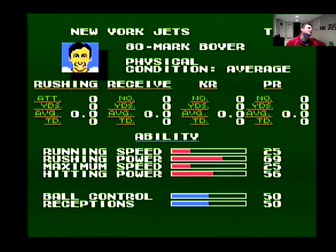Mark Boyer. Now here's a guy that has a little bit of hitting power. Rob Moore was decent. I think he got a little bit screwed on his ratings in Tecmo, but the Japanese developers did the best they could, and I think they did a pretty good job considering they didn't have as much information that we had over here in America. So, hitting power 56, 50 receptions. Take a look at him. If he goes in excellent condition, he might be able to popcorn a couple guys. But overall, decent tight end.